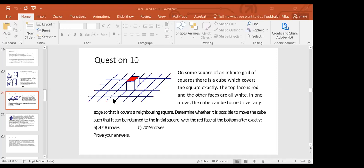Now you bring it back to that line. When you bring it back to that line, the red square, which is on the left-hand side, will go to the top. So at this position here, it's exactly the same as that position. The red square is the top. Now you flip it in that direction, and what happens is that the red square is on the opposite side now. And when you flip it one more, the red square gets to the bottom.